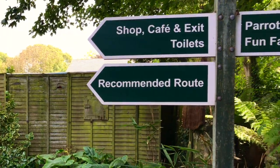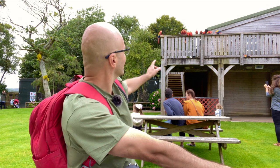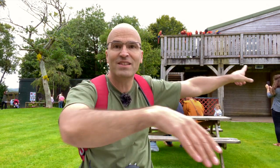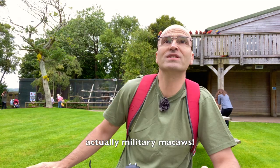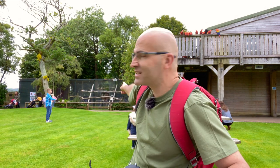Let's go back to the free-flying area. So this is the place. These are the scarlet macaws of Paradise Park. A few years ago they had great green macaws. Oh, there's an Amazon parrot. There was another one earlier here. And this is the area where they fly freely. They come back to their aviary, which is that one. Very nice to see them.